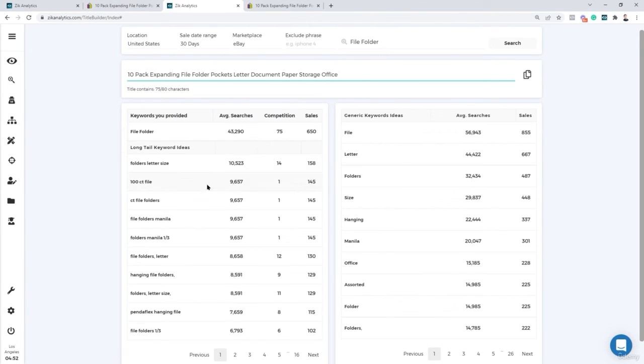Now, first of all, I'll try to see if there is any long tail phrase that I can adjust here. So let's see if we have files, folders, Manila. I don't know what Manila means, so I will avoid it. Always avoid something you don't know. The keywords folders, letter, size. So the keyword size, we don't have it. We have folder, we have letter, we don't have size.